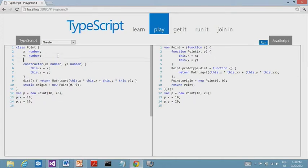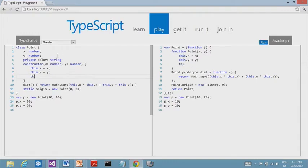We also support private members. Let me try to add a private color: string here. And you'll note then that inside the class, I now have a color member of type string. So I can say color equals red. But outside the class, there is no color.